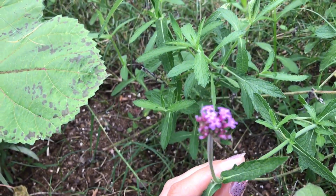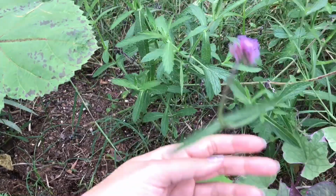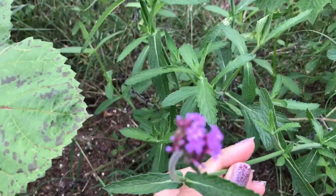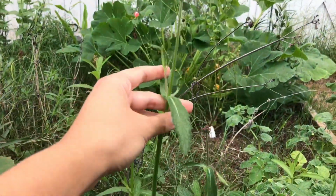So I really like this variety. They'll also spread from the roots. Mine have bloomed for me from mid to late spring through fall. This is definitely a must-have if you're looking for that cottage garden look.